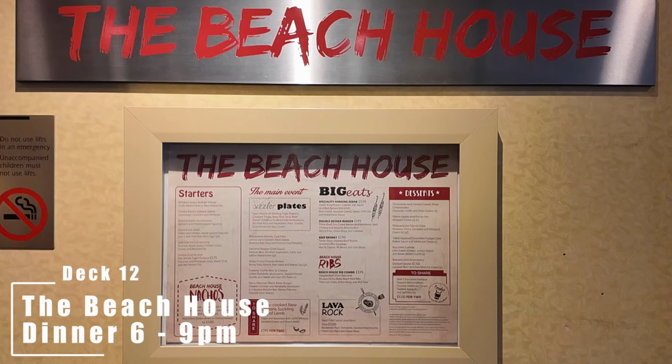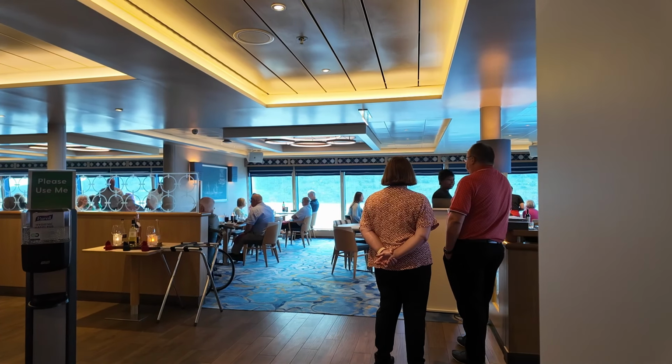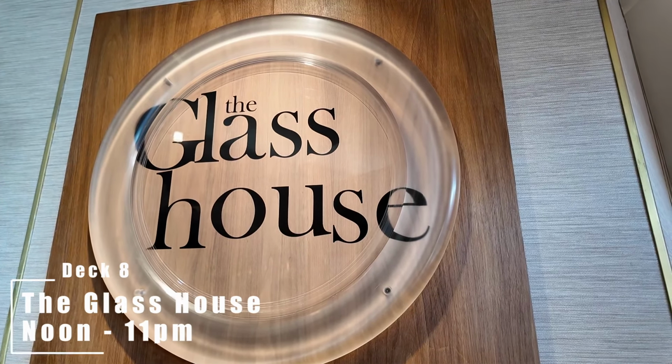The beach house was attached to Horizon Buffet. It seemed very popular and there were always people looking at the menu and waiting to get a reservation. We spoke to a couple who ate in here who said the food was good and that they enjoyed their experience. The glass house seemed to be very popular too.